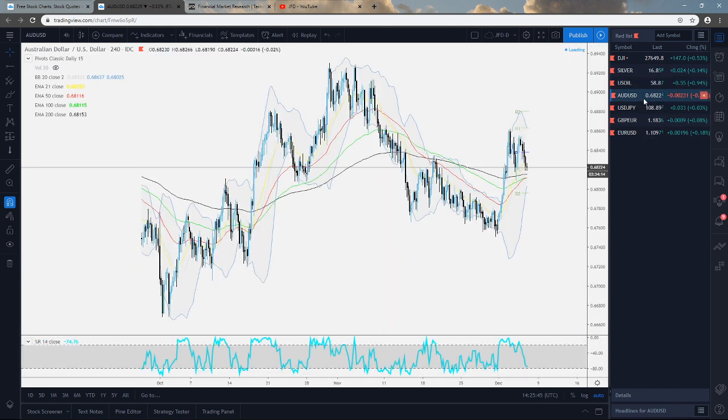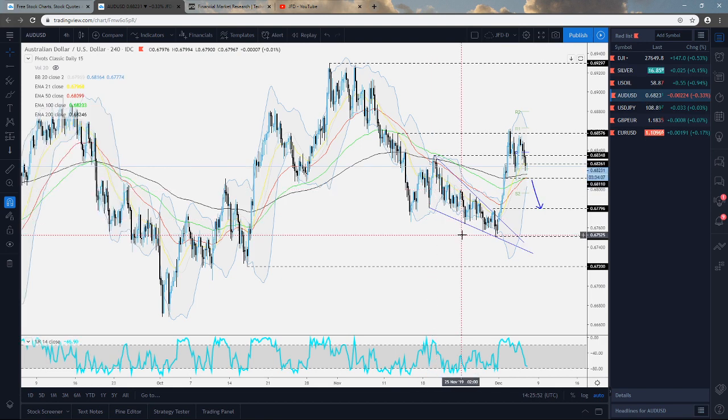AUDUSD. Quite an interesting one. I talked about this one at the beginning of this week, and I was telling you to keep an eye on this falling wedge pattern, which broke out nicely to the upside, according to all technical rules.